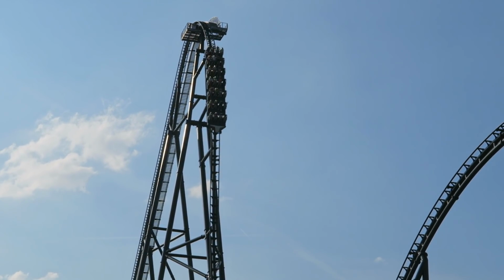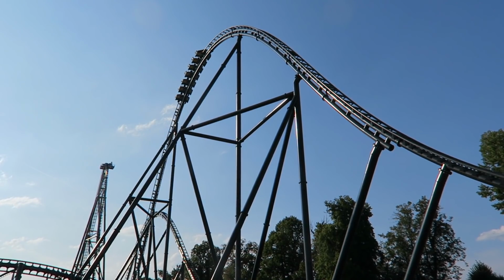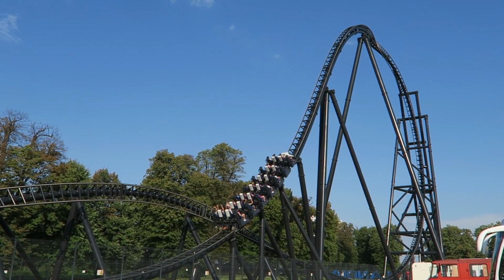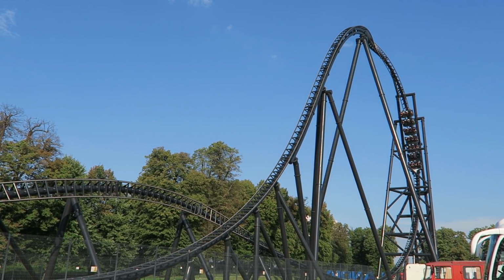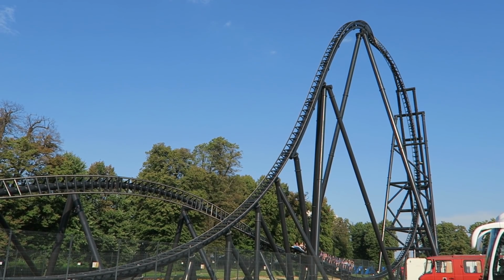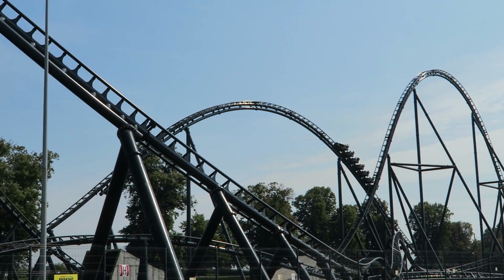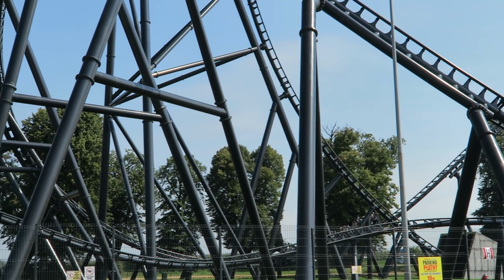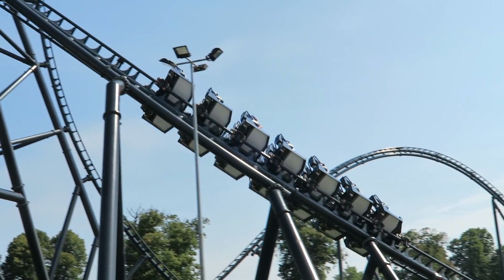Hyperion at Energylandia is the tallest, fastest, and longest roller coaster in all of Poland. This Intamin megacoaster is arguably the Polish park's most popular attraction, and it's not hard to see why. This coaster is a statistical monster, and it also features a fantastic layout combining elements of both an out and back coaster and a twister. But how do those elements in that layout stack up? Find out in this review of Hyperion.